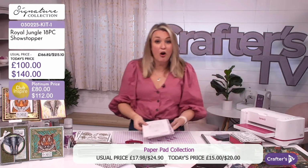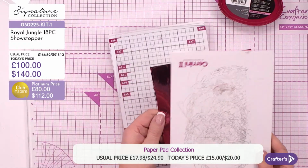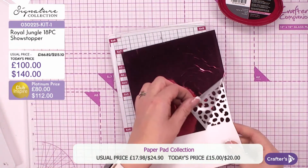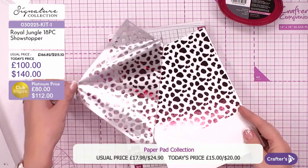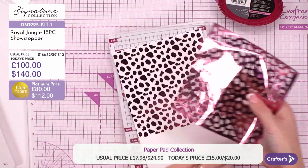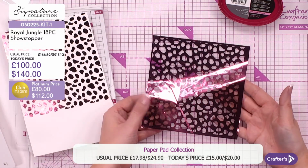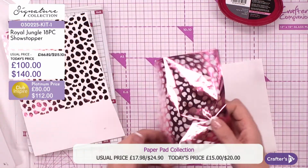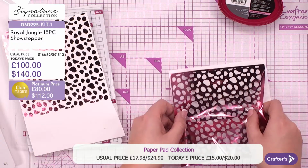But what will be awesome, because we're going to get a twofer here, is when I peel this off, this looks great. But as does this. So let's not waste this. Let's go and stick this. Don't waste the waste. Let's not waste the waste, right?